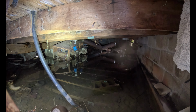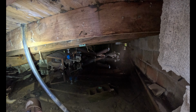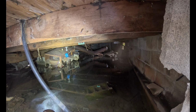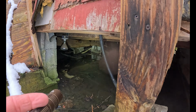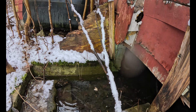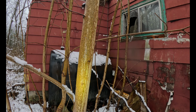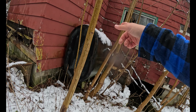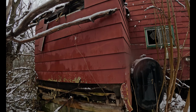That must be the furnace right there. Completely underwater. Wow. Yeah, that furnace is shot. Been abandoned for a while. Must be the oil tank for the furnace. But this tree, there's a couple trees that fell on this.